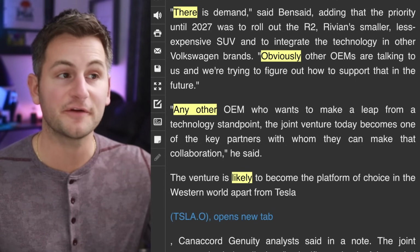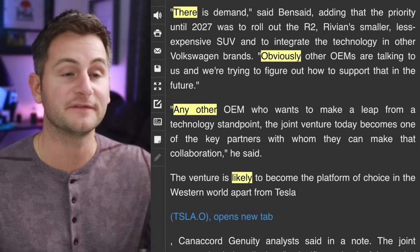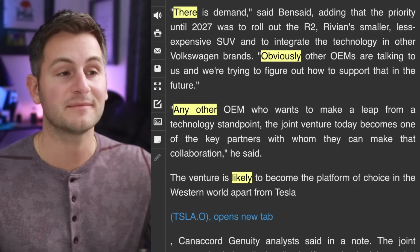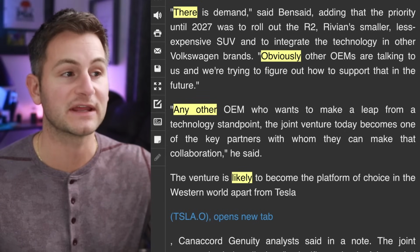demand. "Obviously, other OEMs are talking to us and we're trying to figure out how to support that in the future. Any other OEM who wants to make a leap from a technology standpoint, the joint venture today becomes one of the key partners with whom they can make that collaboration."